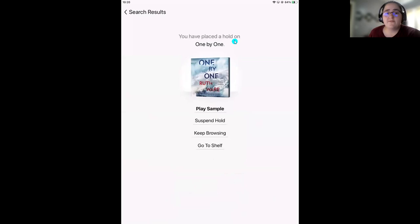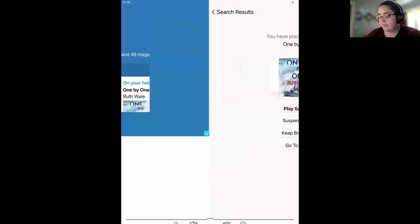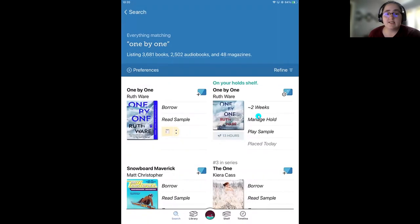Now, once you have that confirmation that you've placed the hold, you'll have four options for what to do next. If you tap on keep browsing, it's going to send you right back to the same list that you were looking at when you placed that hold. So that's what I'm going to do. I'm going to tap keep browsing. And you can see now that the audiobook version is on my hold shelf.